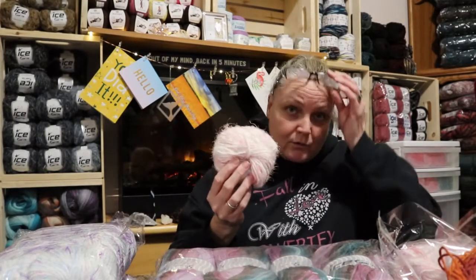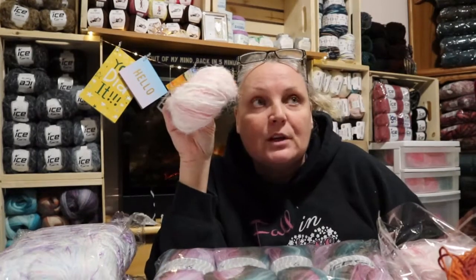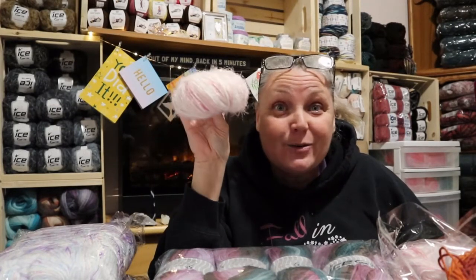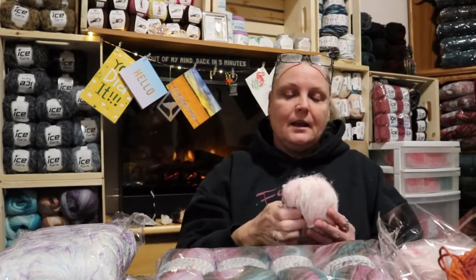The reason why I really like this is that you don't have to just buy the eyelash yarn and then find another yarn to put with it. It already comes with it. It's perfect, right? And the price is right. I wish I could tell you what the price is, but I can't remember. But I know that it's under $1 a ball.